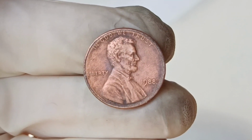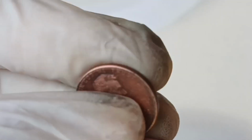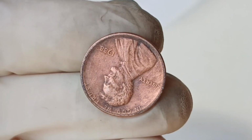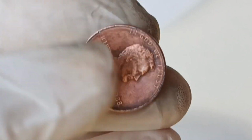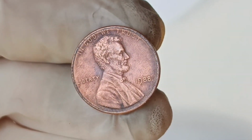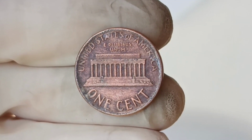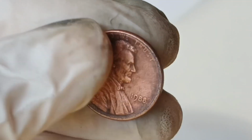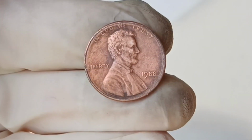Hey, coin collectors and curious history buffs. Today, we're diving into the fascinating world of rare coins, and we've got a mind-blowing story for you. The 1988 USA 1-cent coin, also known as the 1988 penny, is a seemingly common piece of currency. But what if I told you that a single 1988 penny could be worth an astonishing $344 million?